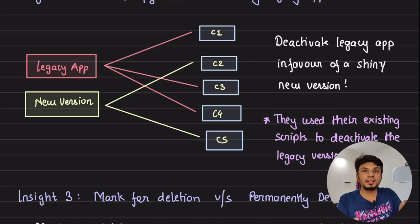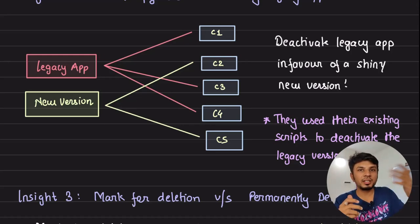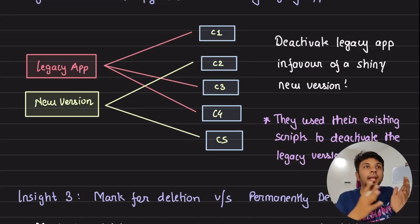Now, what does this mean? When Atlassian tried to do it, they had to deactivate the legacy app, basically remove the connections of the legacy app from these customer sites, which requires them to physically alter the data, transform the data, or delete the data for some reason. It is very subjective to the system at hand.